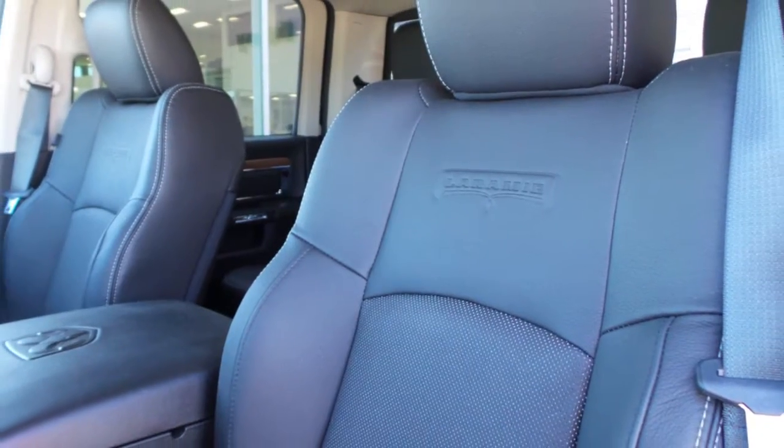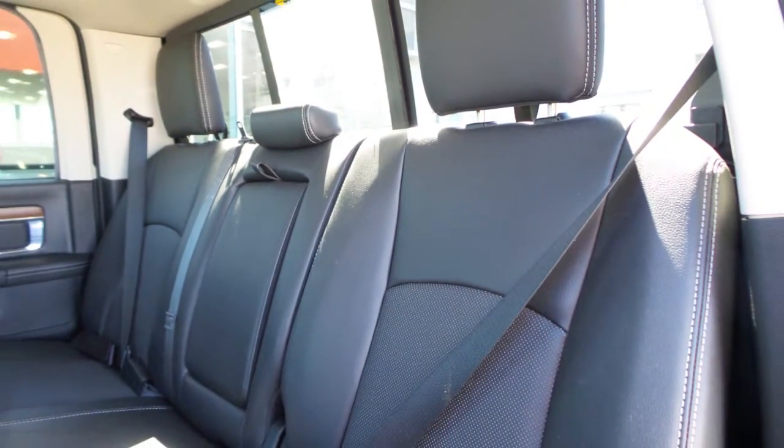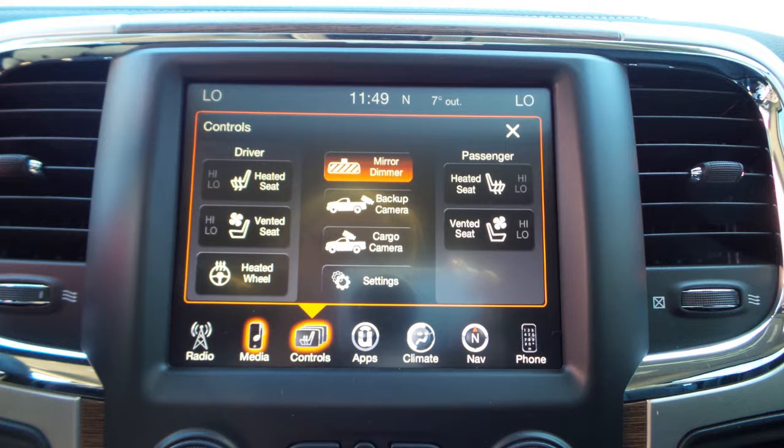Also, Chelsie, the interior features an all-premium leather seating with premium stitching and rear folding seats. As well, all seats and steering wheel are heated along with ventilated front seats.